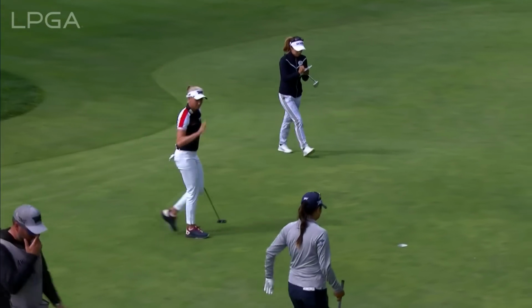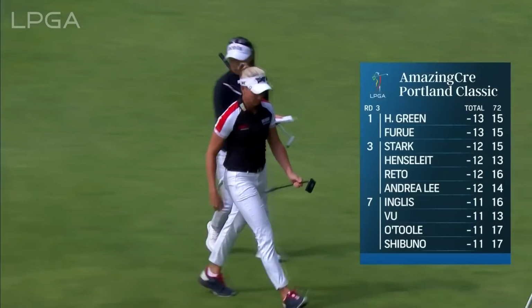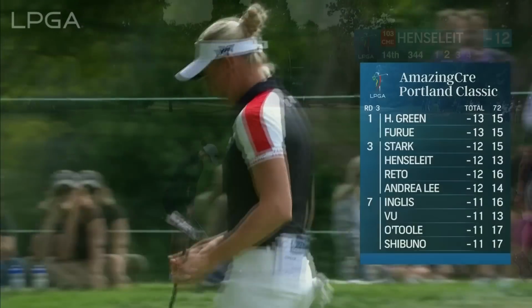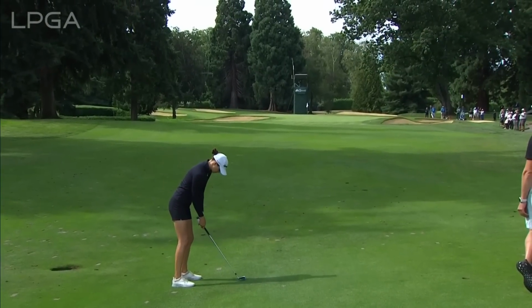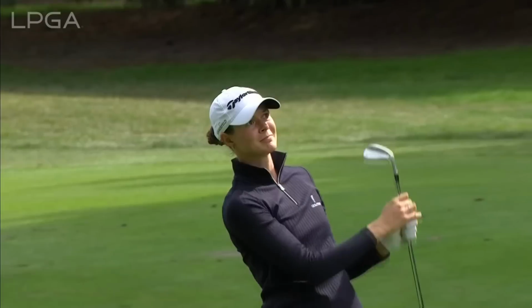It's tricky, but not for Ryan O'Toole. One of six players in the field today bogey free. And that gets Ryan to 11 under par and gives her a chance tomorrow. After a good drive here, just 88 yards left. Ball a little above her feet. She's very good at manufacturing wedge shots. There's another beauty right there.